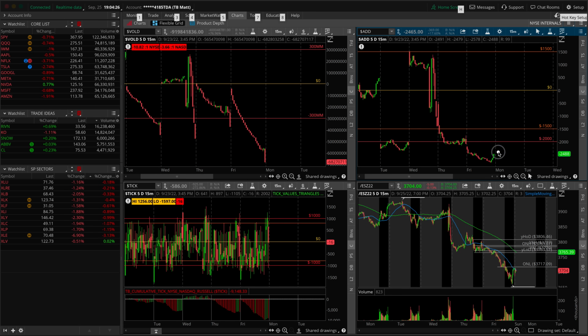So can we see a snapback here? Absolutely. Pair this with the daily hammer candle, with the 100% retracement, with the fact that everybody was short on Friday. If we start to see some rotation, then this could easily produce a snapback in the market.